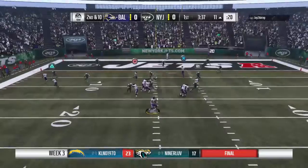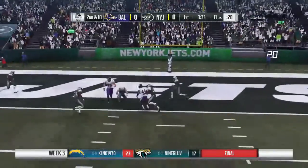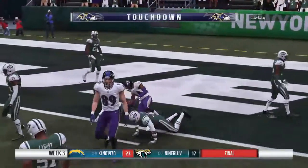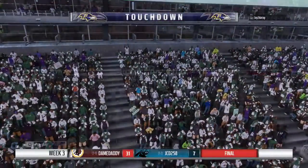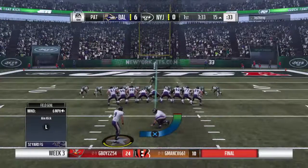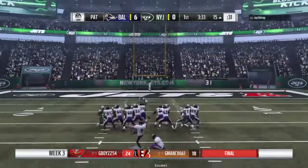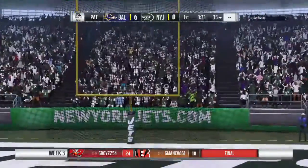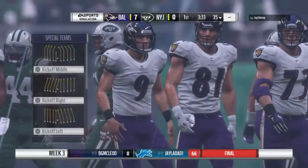No gain. To throw is Jackson. And he'll take it into the end zone for a Ravens touchdown. A great effort there. His first touchdown of the new season. And the Ravens have taken the early lead. The point after through the raindrops, up and good. And that makes the score 7-0.